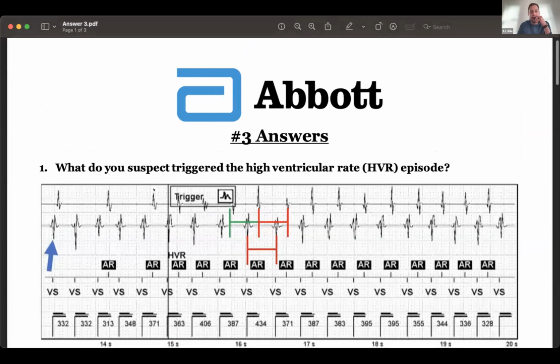Okay, so the first question: what do we suspect happened during this high ventricular rate episode? What do you think we're seeing here? So this is an Abbott device. Because these are A and refractory and not just a tick mark, these are going to be a pacemaker, not a defibrillator. If this was a defibrillator and it was an atrial event and refractory on this marker channel, this would just be the tick mark without the AR. Just for your knowledge, this is your atrial channel. This is your ventricular channel.